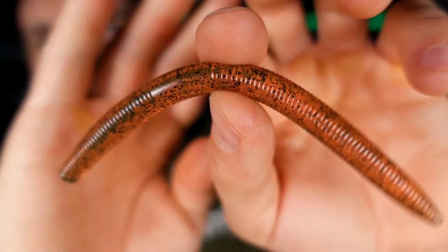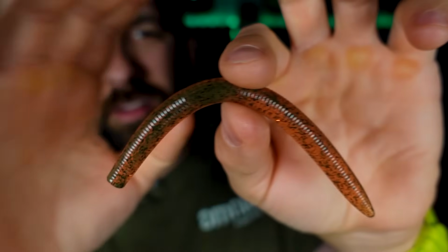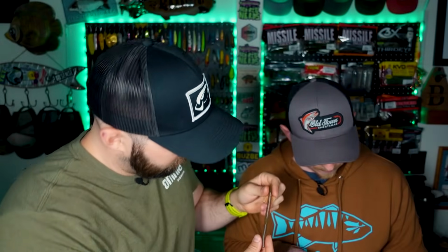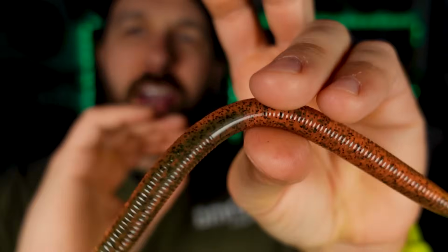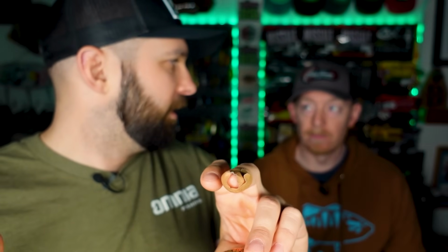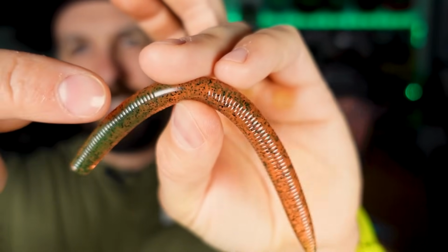So we got a stick bait worm in some sort of motor oily color, which I love. Motor oil is the most slept on color out there. This is the juice. Depending on the light refraction here, it gives a little bit of almost a chartreuse. True motor oil has that almost iridescent quality to it too, doesn't it? Yeah, when the light hits it, it just looks a little different than everything else, which is why we love the motor oil.